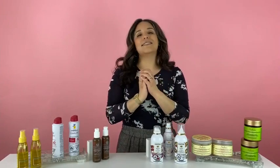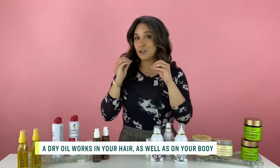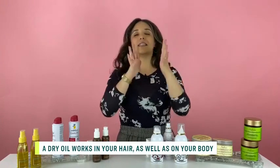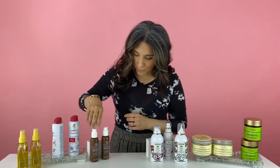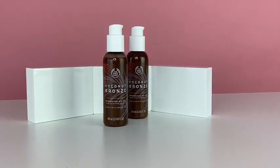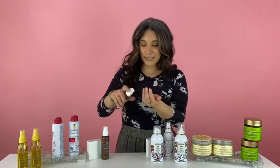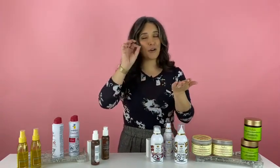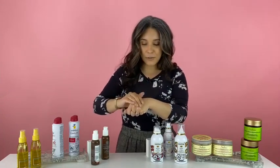The next section is all about oil, and oil is a girl's best friend. Most important, finding yourself a dry oil is your best bet because it's going to be non-greasy. And you know me, Tracy, I love a multitasker. So I actually have the Body Shop Coconut Bronze Shimmering Dry Oil. This is meant for your body. It has a very beautiful coconut scent to it. It has community fair trade coconut oil and Brazil nut oil, and all of this is going to give your body a little bit of a glow.